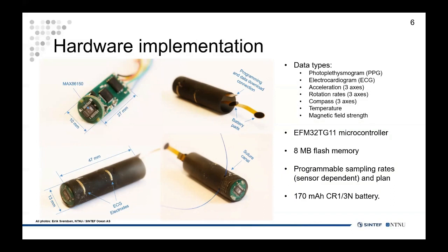The microcontroller sets the sensor-dependent sampling rates, while its real-time clock and calendar can be used to schedule sampling with respect to start delay and continuous or duty cycle sampling plans. The implant is powered by a 170 milliampere hour CR1/3N 3 volt battery.